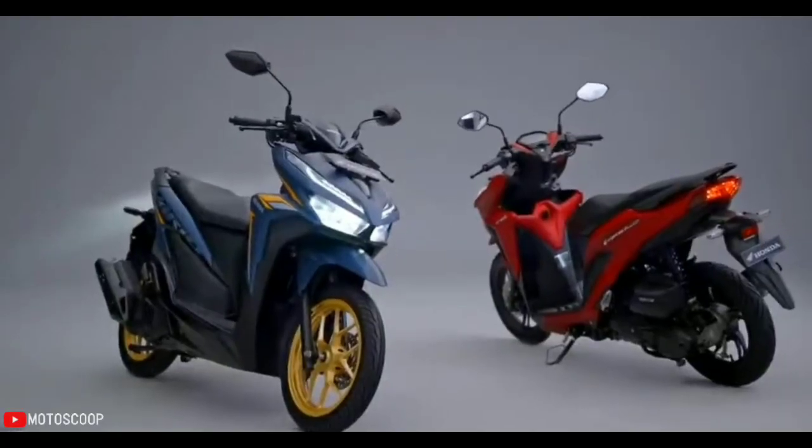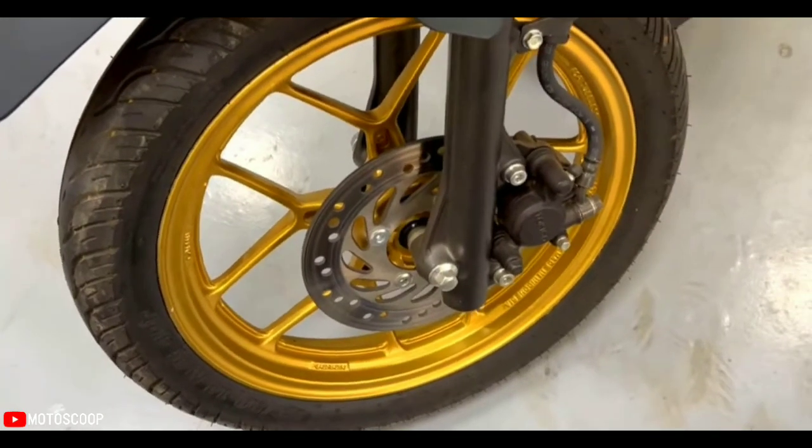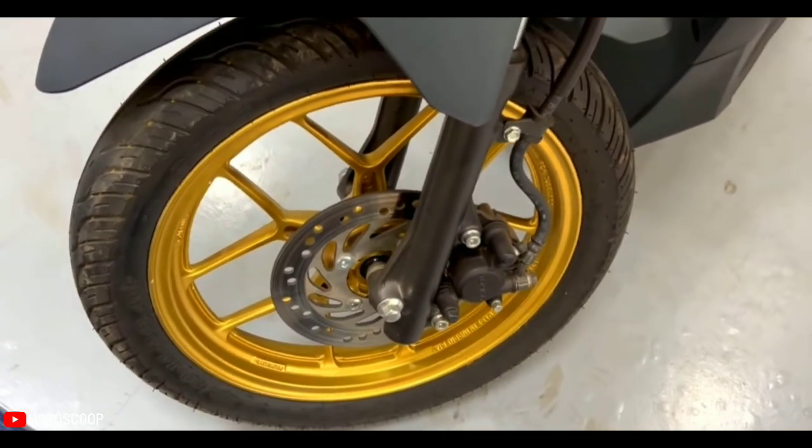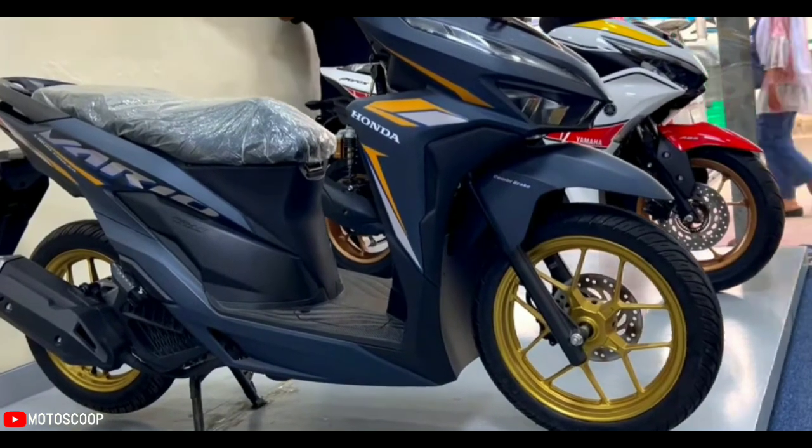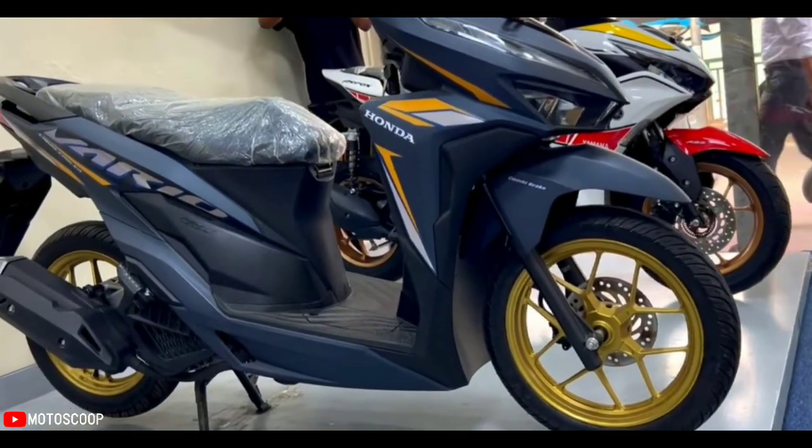One of the motorcycle products produced by PT Astra Honda Motor, which is a scooter type and is included in the mid-high variant, is the Honda Vario 125, also known as Honda Click 125.